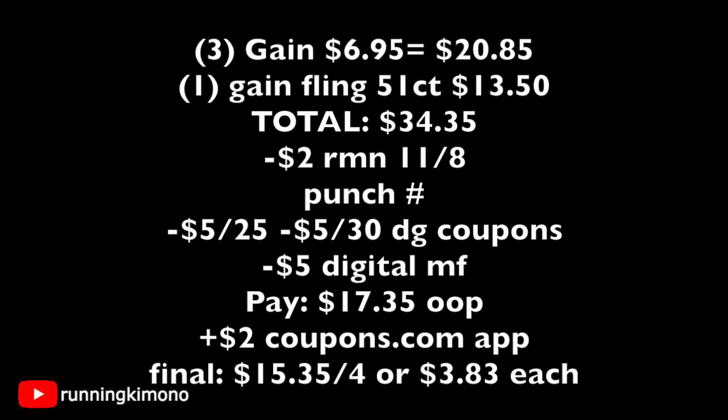$3.83 per product. Now, if you do not have that $2 coupon from the Retail Me Not, you might want to go to P&G Good Every Day, see if they might have a printable for that, and if your store might accept printables, you might be in business to do this deal just in a different avenue.